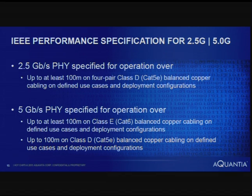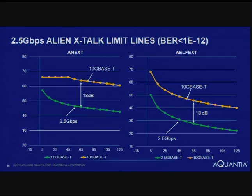So as part of the IEEE effort, we ensured that 2.5G always runs on Cat5e, existing installations from a long time ago, with all the alien crosstalk, with bundles and so forth, but with a defined configuration and in certain use cases. And for 5G, of course, we defined it mainly for Cat6, which is the next generation that the enterprises are upgrading to.